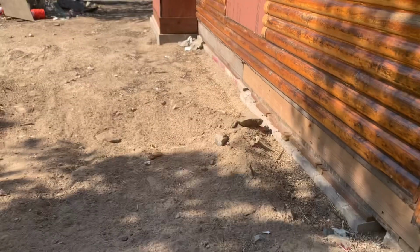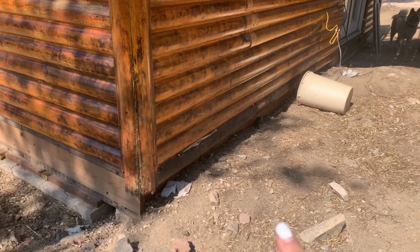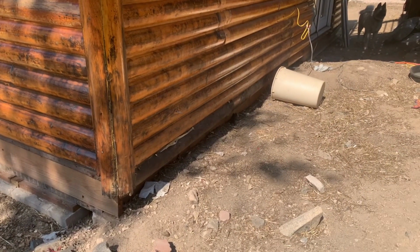There's one side of the foundation that's still not done, so we need to do that as well. I think technically it's okay for financing, but it's still just something that we want to do. We need to basically dig it out and put cinder blocks there and some cement so that it's nice and sturdy. Just the foundation, just a little thing. And I think that's about it for financing.